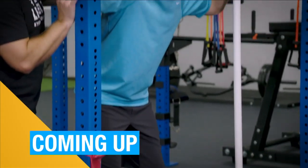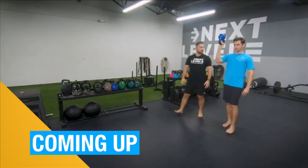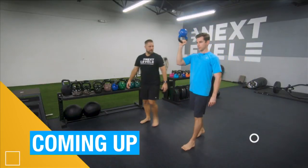Just that assessment had me already feeling a sense of not exhaustion, but a sense of like work. Like I'm trying really hard here to understand and make mind-muscle connections. So it's very interesting. But don't worry, we've got more than just assessment. When SoFlo Health returns, more movements at Next Level Strength and Movement.